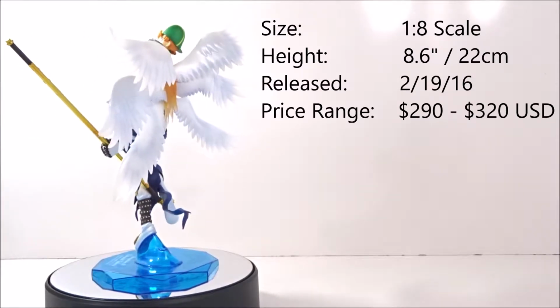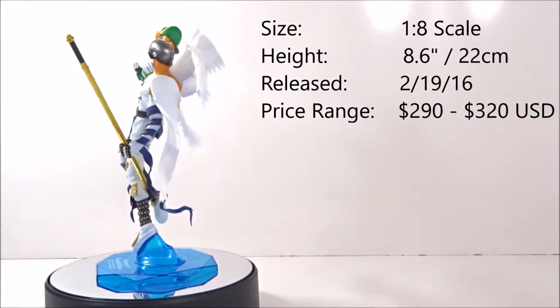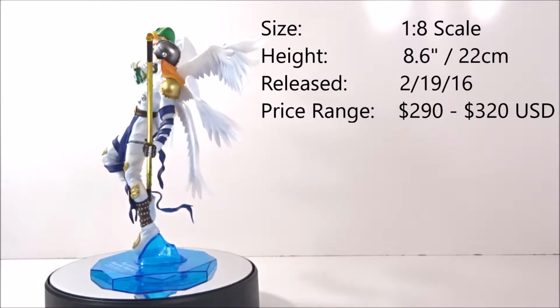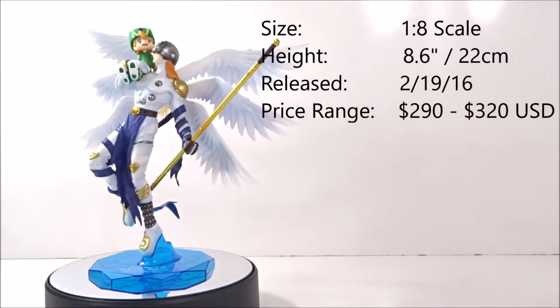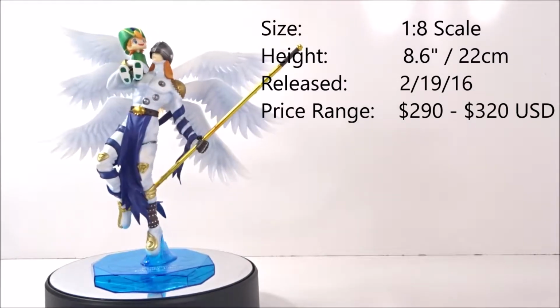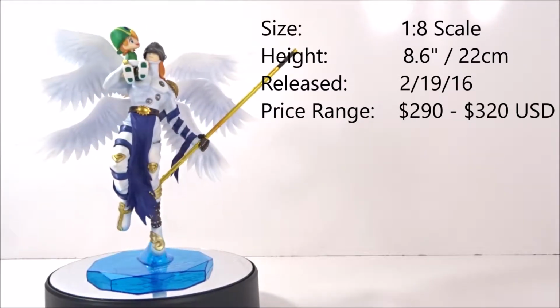The figure did get released on February 19th of 2016, and the original MSRP should have been around $150, but 3 years later, the price range at the time of this video is approximately $290 to $320.